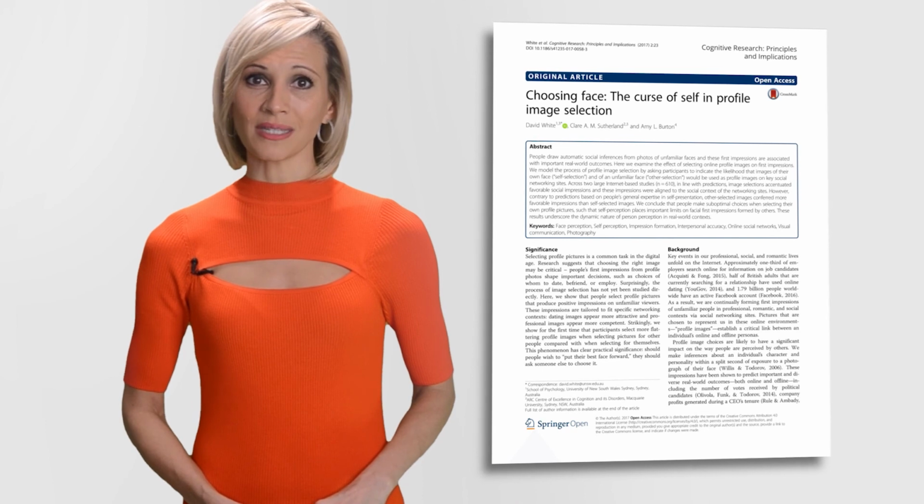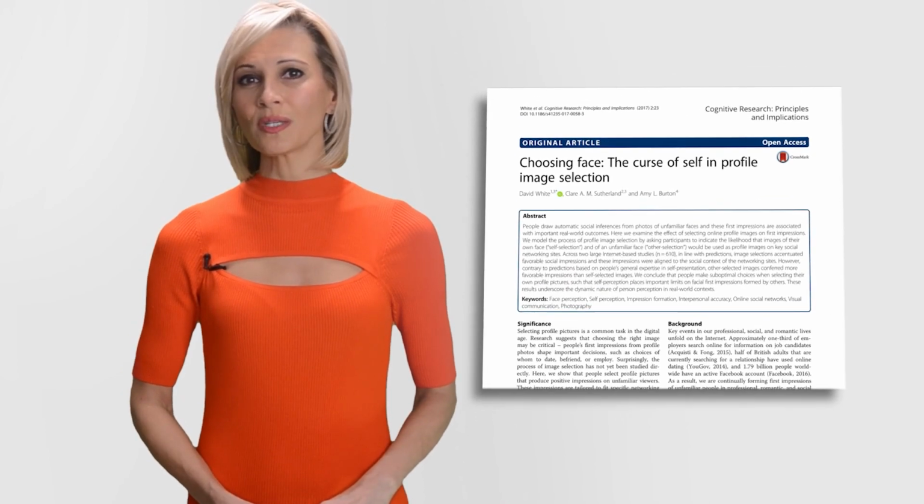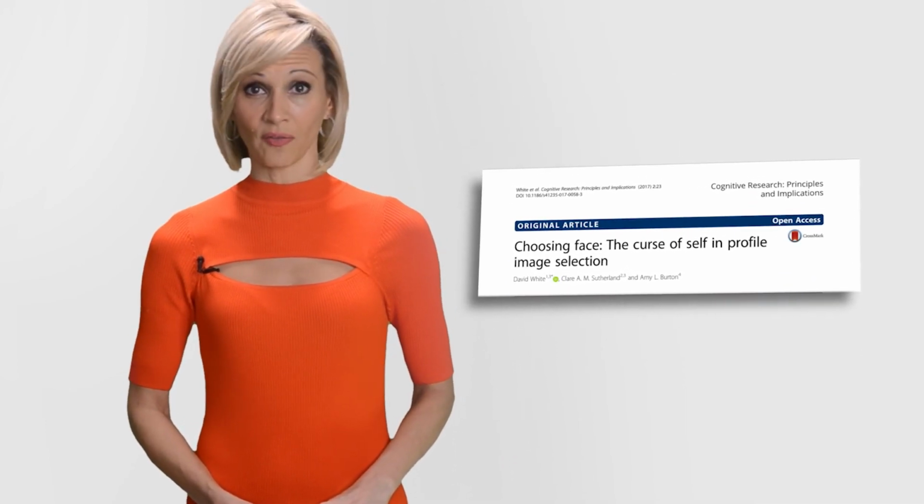Those tiny seeds of doubt can grow into a left swipe, especially if the rest of your profile isn't that compelling. The photos of yourself that you think are most flattering are rarely the same photos that strangers will find most attractive. Don't just take my word for it. That was the conclusion of a recent scientific study called Choosing Face: The Curse of Self in Profile Image Selection. By optimizing your photo lineup with these 3 tips in mind, you'll get the most bang for your boost.